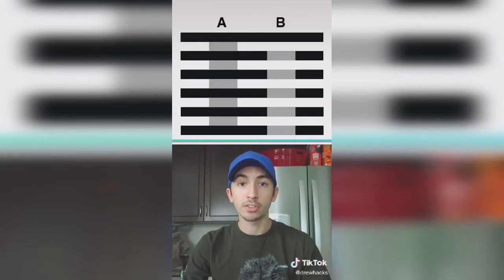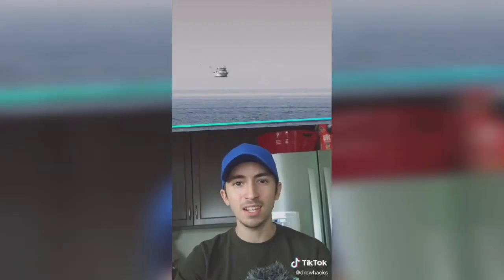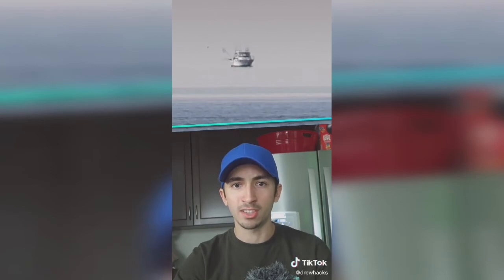Whoa. These gray bars under A and B are exactly the same color, even though the ones under B seem to be lighter. Here's another one. Is this dresser blue and gray or pink and white? I see blue and gray, but this one also looks different depending on who you ask. This boat seems to be floating above the water, but in reality, it's just an illusion caused by fog.